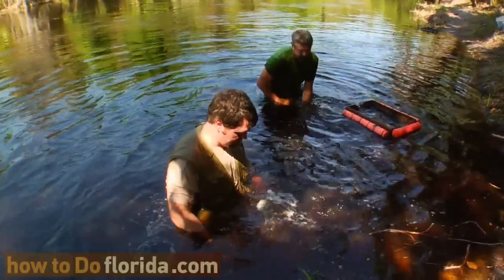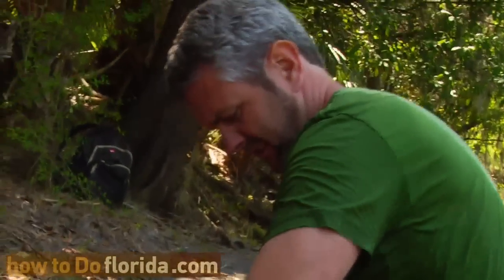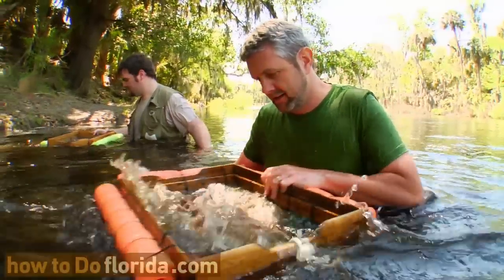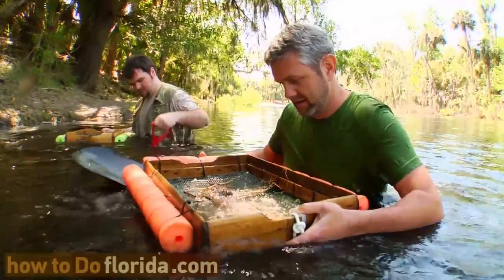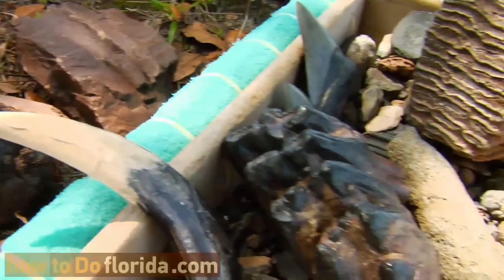This is kind of the ultimate treasure hunt. It's like every shovel, it's kind of this glimpse back into time. Can families do this? Absolutely, families can do this. Some of the most important finds that have actually been uncovered have been by kids because they have a little bit more curiosity than adults do.